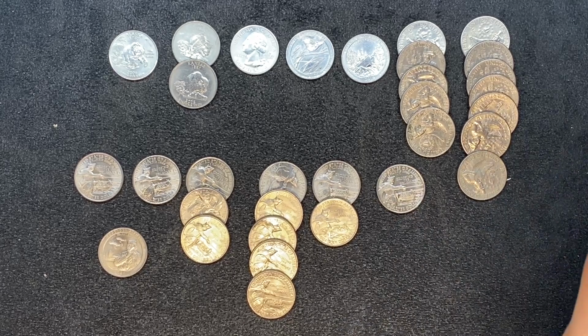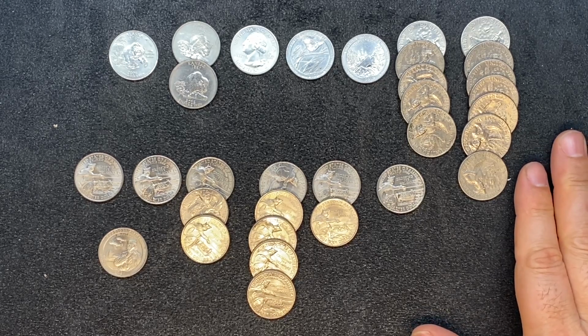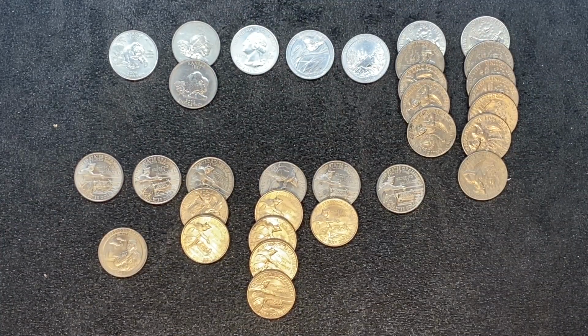So if you were to add up everything we have here, minus what I think I could get out of the bicentennials, we are talking about $92.50, give or take, in value off of the quarters found in this box, which I think is pretty darn good. If you disagree with me on these prices, or if you think that the condition of these coins might adversely affect those values, let me know in the comments down below.